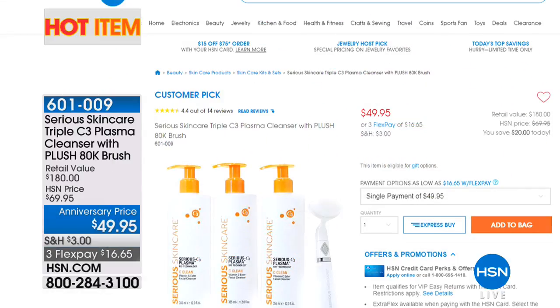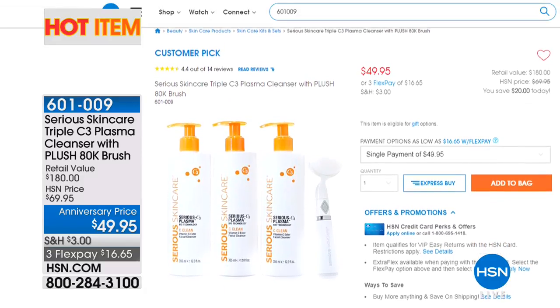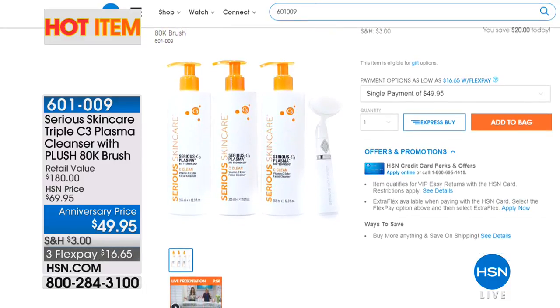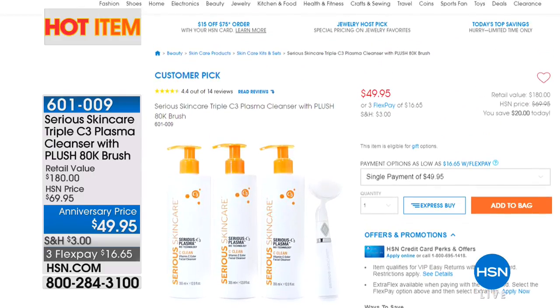But we have a lot of hot items, and this is one, the Sear Skincare Triple C3 Plasma Cleanser. It comes with that cleansing brush. I just sold this a couple weeks ago when Jen was here. Awesome system and a trio. That's pretty incredible. So $49.95. You can take a look at more details on hsn.com under hot items. The item is 601009. If you're looking for a great vitamin C cleanser, that is definitely their upgraded new formulation. I know that was one of the cleansers Jen uses consistently. We all need a little bit of vitamin C to brighten the skin.